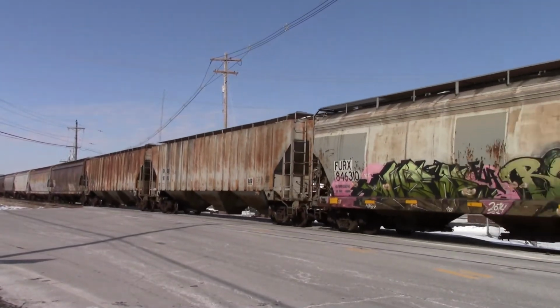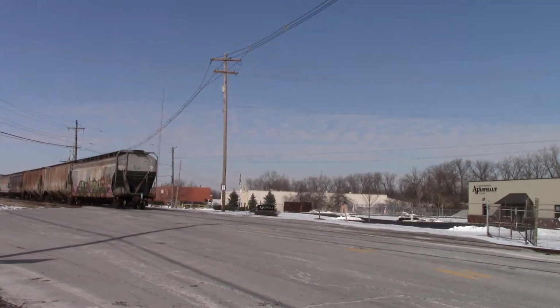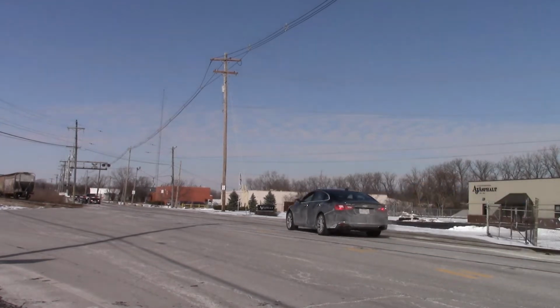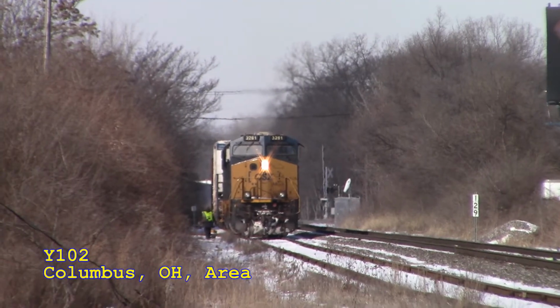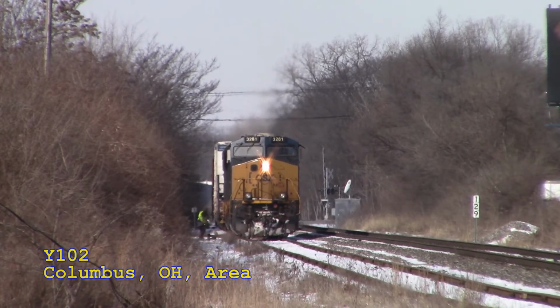The power of Y102 for today was CSX 3281 and 3398, both GE ET44AHs, 3281 being built in 2015 and 3398 being built sometime between 2016 and 2017. Just after G022 got by, the power of Y102 got done serving FP Supply and reconnected to their train. Once recoupled, the train got back underway to head back to Parsons Yard.